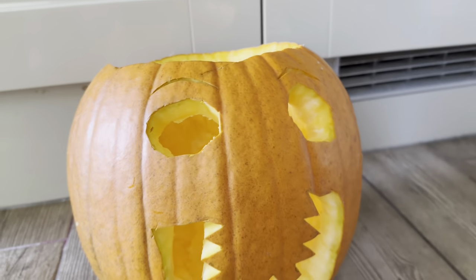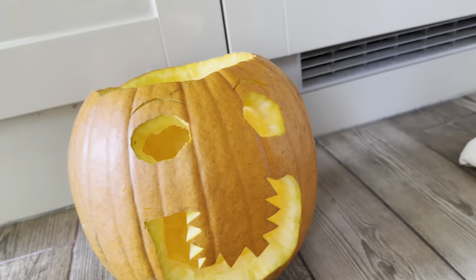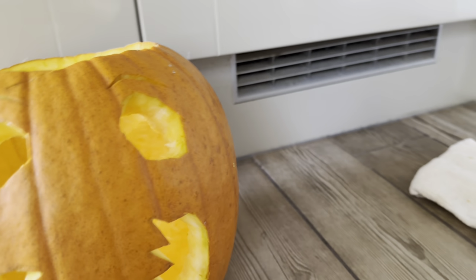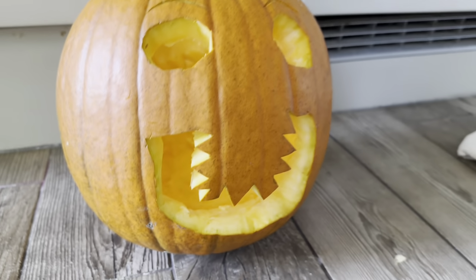So guys, my mum just carved it out and this is what it looks like. This is what my pumpkin looked like. It looks even better carved out though. It looks like an evil pumpkin. It's an evil pumpkin. It's a big evil pumpkin. And it has big eyes. It has the eyebrows as well, if you see. Look, over here. And sharp teeth.